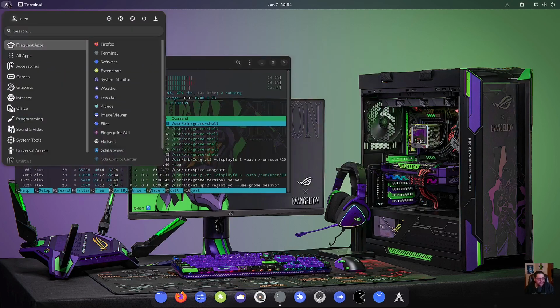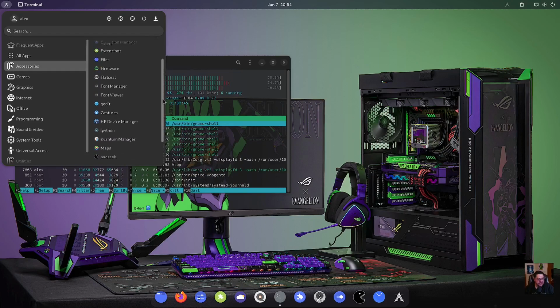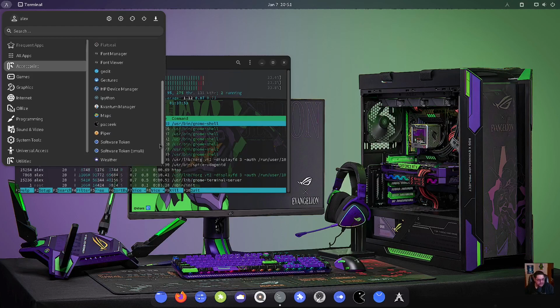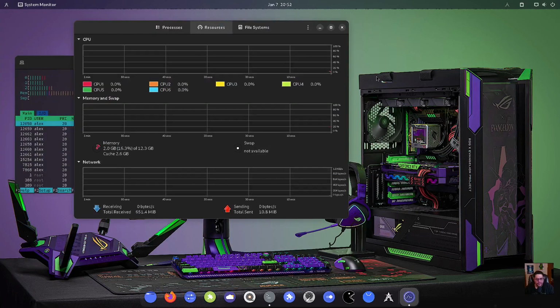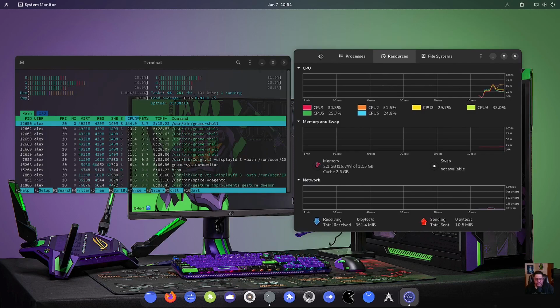Hang on a second. Let's go back here and let's open up the system monitor. Where is it? Was it under accessory? Under accessory. I'm going to open that up side by side. And as you can see, this says that I'm using 1.57 gigs, and it still says I'm using 2 gigs in my system monitor. As I said, it seems to me that the system monitor is never as accurate as HTOP.